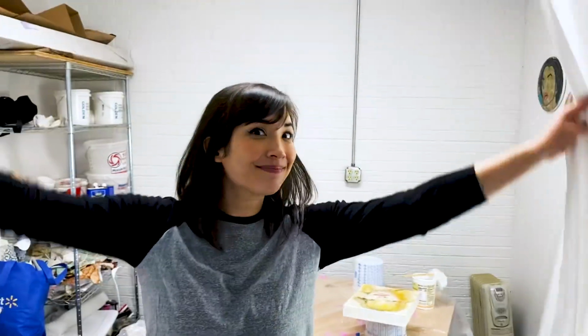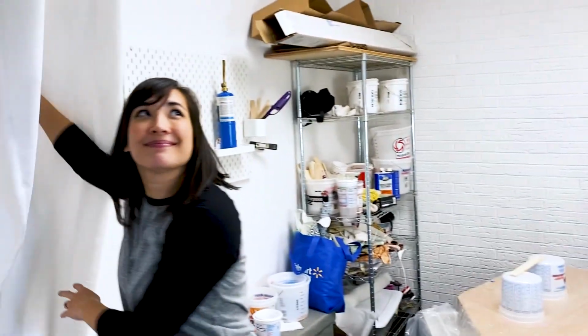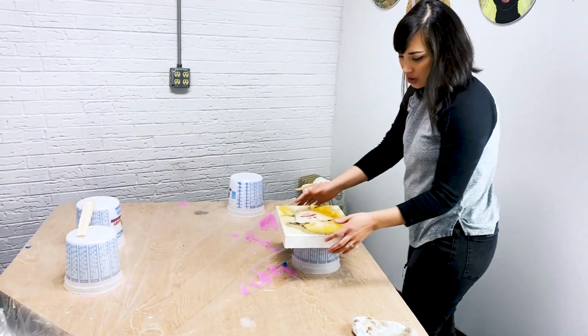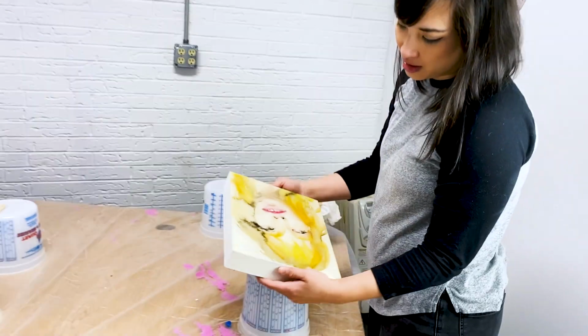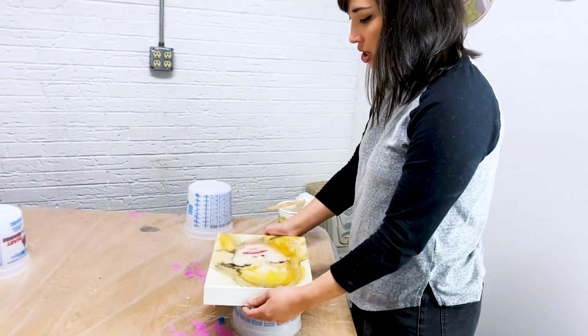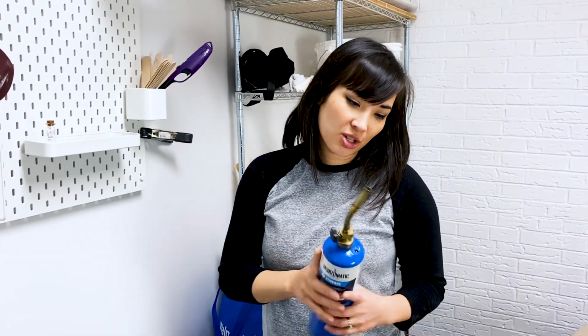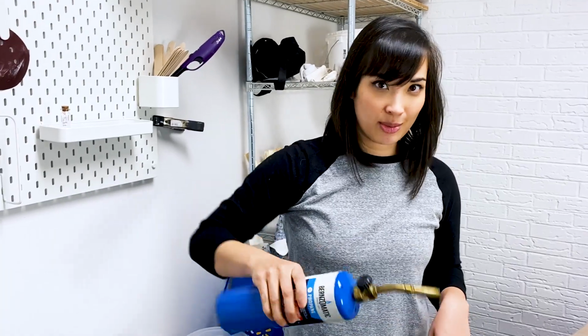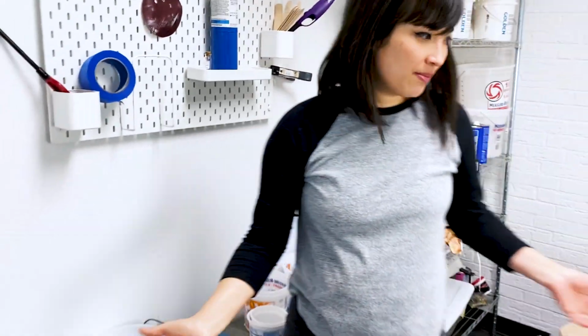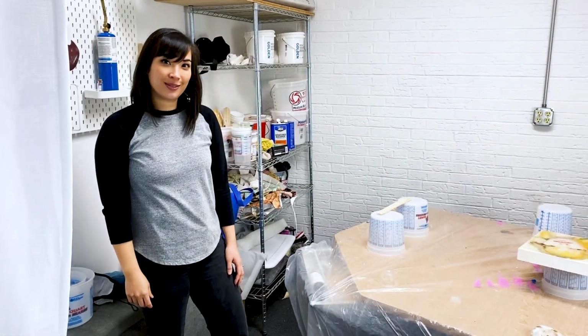Let's go into the resin room. When the piece is done, I'll do a resin finish on this table here. This one was just resined yesterday, so you can kind of see how smooth and glossy it is. It takes a really long time to cure. After you mix it up, there's a lot of air bubbles in the resin, and so the blowtorch gets rid of all the bubbles. It's really cool. And this is the resin room, and that is my studio.